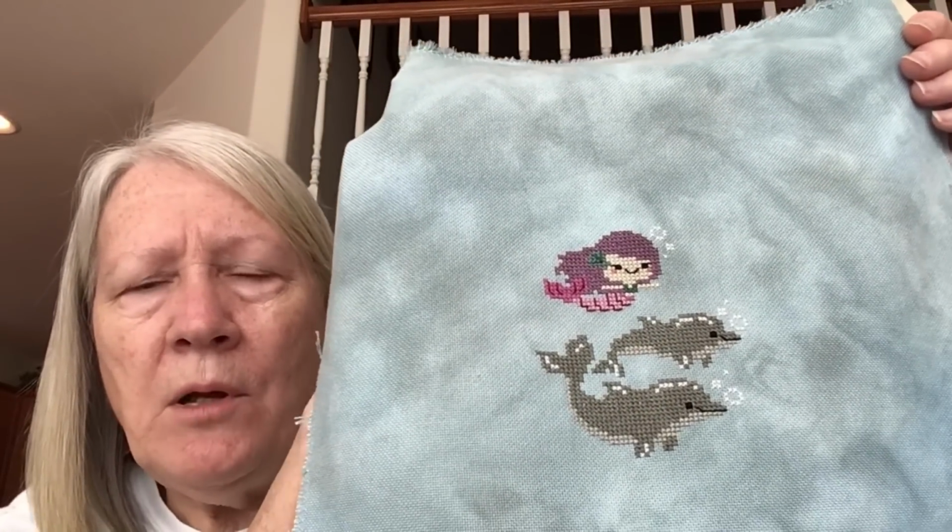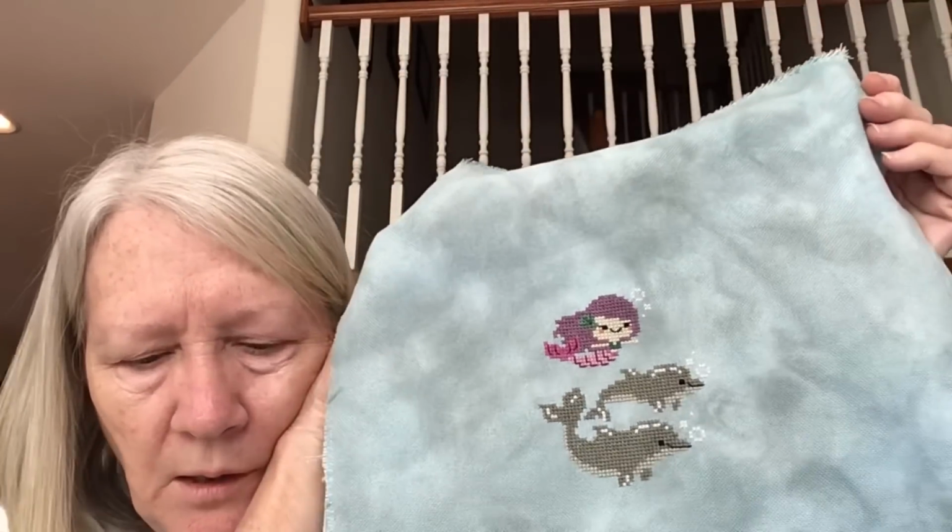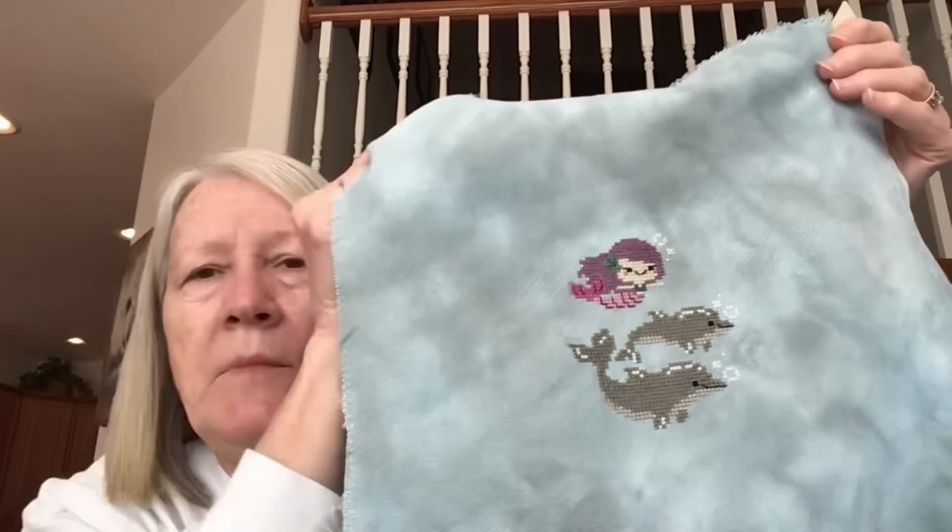I just ended up using white on the bubbles. I brought along my Petite Treasure braid, but when I tried it, I really wasn't very happy with it, so I just went back to white. Anything else? Nope, that's it.